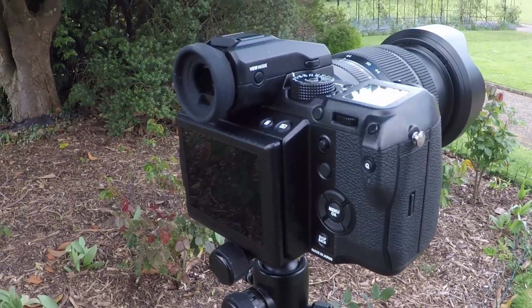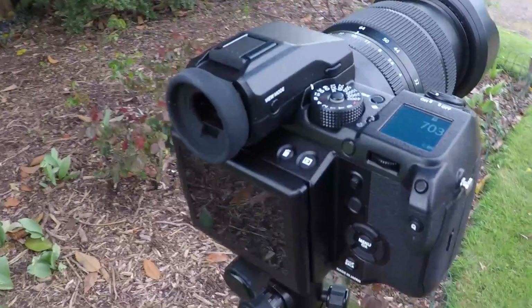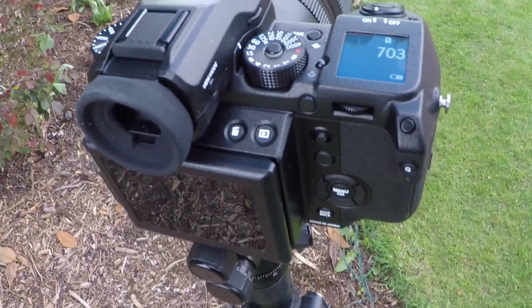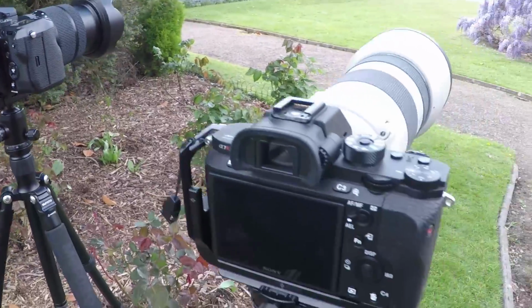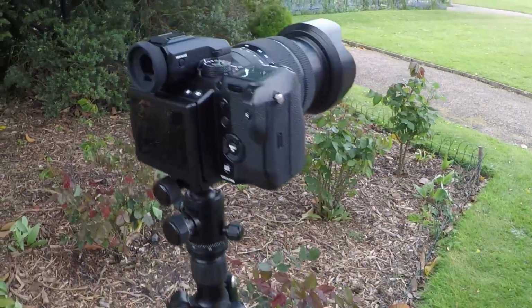The GFX is just built for professional use. It's just an amazing camera. All the dials on top, it's just so robust. It feels great in the hand. The Sony is more of a computer, a completely different user experience, but it's nothing like the GFX.